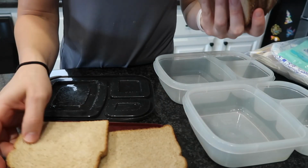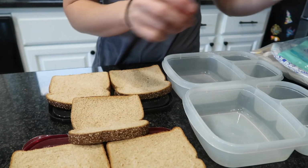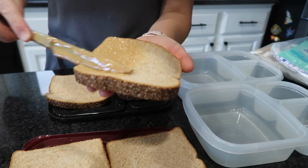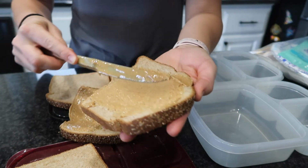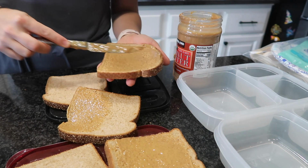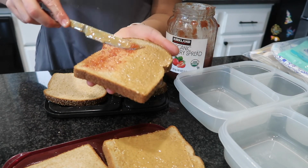I didn't necessarily need to bring the lunchbox containers, but I really wanted to for a few reasons. One, I was going to make them some sandwiches. I made them peanut butter and jelly, as you see right here, and I wanted them to have their own little setting without having to use a paper plate or anything. I am so glad that I did this.